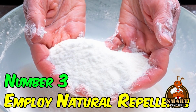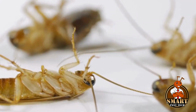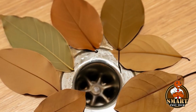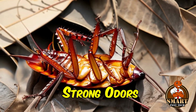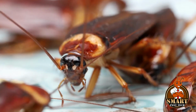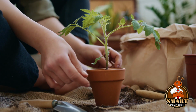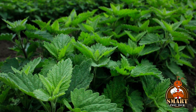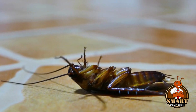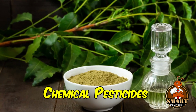Number 3. Employ natural repellents. Several natural substances act as effective cockroach repellents. Bay leaves, cucumber slices, and catnip are known to deter cockroaches due to their strong odors. Place bay leaves or cucumber slices in areas prone to cockroach activity, such as kitchen cabinets and corners. Additionally, consider planting catnip around your home, as it contains a compound called nepetalactone that repels cockroaches. These natural repellents offer an eco-friendly and non-toxic alternative to chemical pesticides.